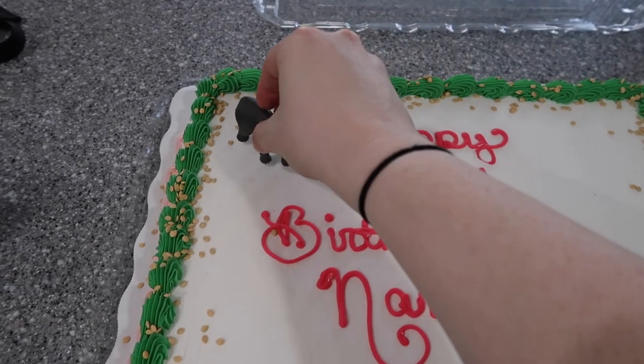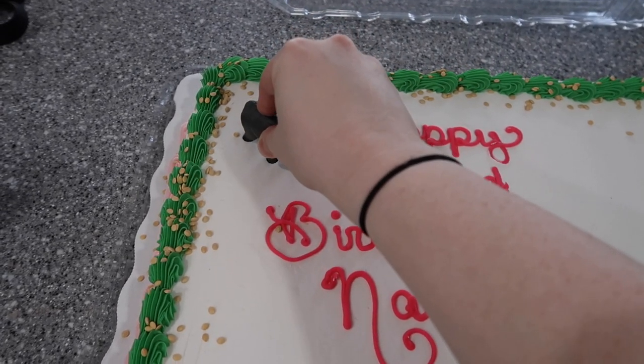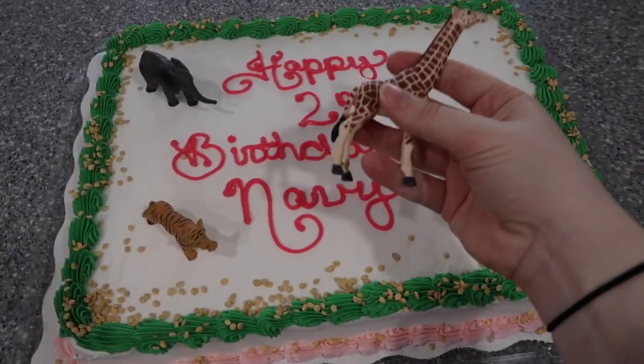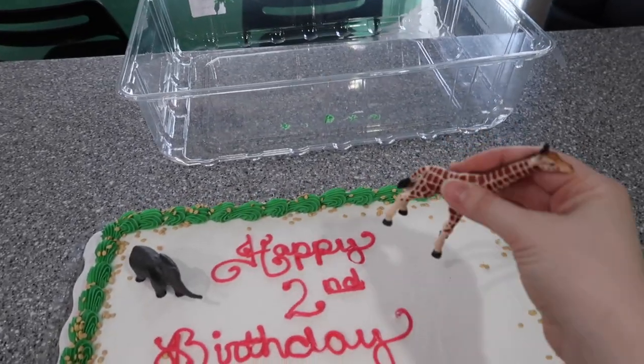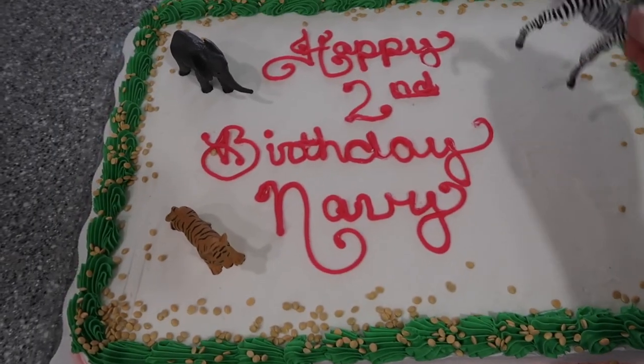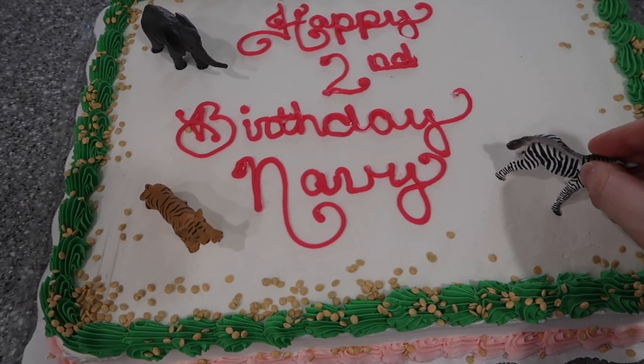I think I might put the elephant right there. I'm not going to be able to put the giraffe in because of the plastic top, it's going to hit, so I'm going to have to wait to do that. But then I'm going to put the zebra right there.